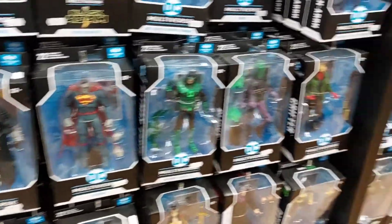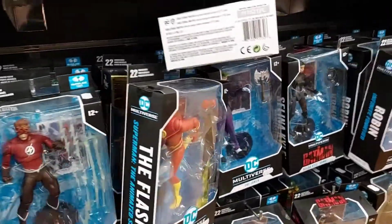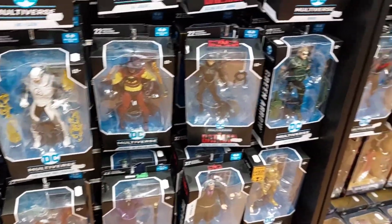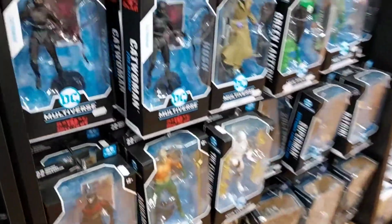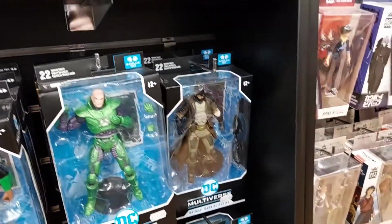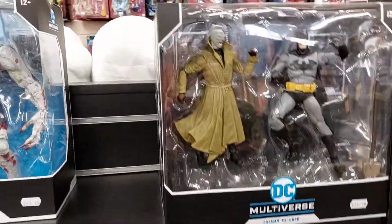Another selection of DC Multiverse figures. So really pleased with what there was there. Unfortunately, the only one I'm looking for at the minute is Lobo, and he seems to have disappeared out of shops, so I might have missed the boat with him. So I might have to do a bit of investigating, see if I can get him from anywhere. But yeah, I would like the Lobo figure.